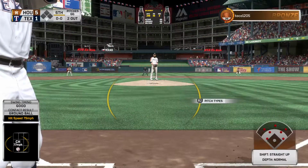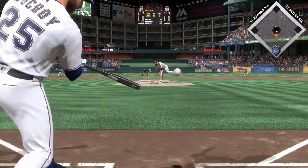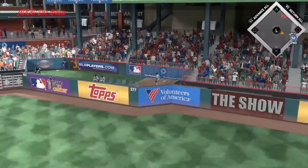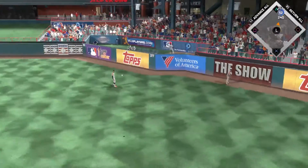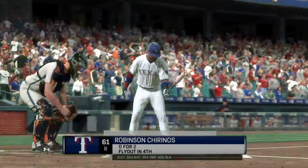Striding in once again, Jonathan Lucroy. No hits in 2 trips to the plate for him in the ballgame. Stung into the gap in right center for what should be extra bases. Lucroy will take the turn and head for second. And he'll make it in there with a 2-out double.